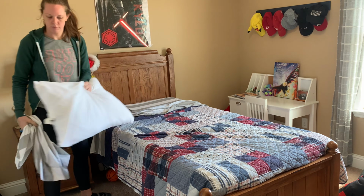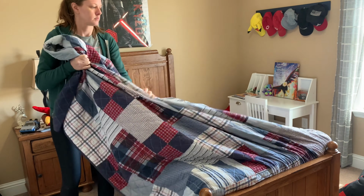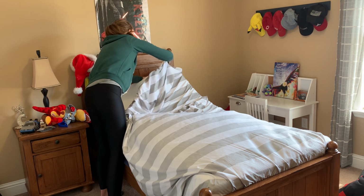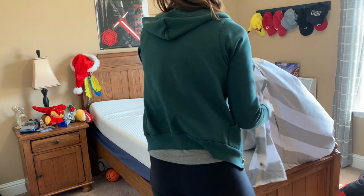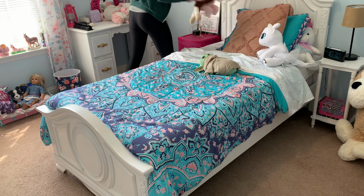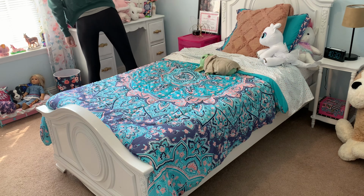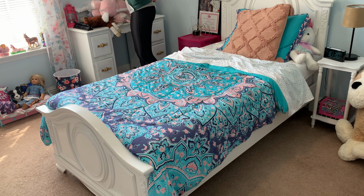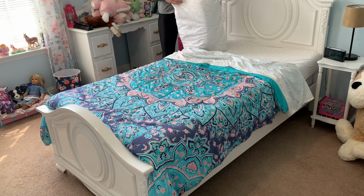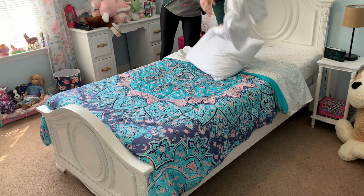I cannot stand to leave my house messy when I'm going on a trip for a long period of time. So for this vacation, we're going to be gone for an entire week, and every time we leave, I make sure to clean the house really well. And I had mentioned in previous videos that since we're selling our house, we're keeping it pretty clean. So when people come for showings, we don't have to do a whole lot of work.